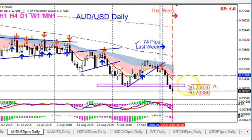I already had this drawn in for you. This rectangle, this is support. Take a look right here, and I would have taken my trade off the table. So this was a winning trade, taking off the table for two reasons. One, we had a big move down for 74 pips. Let me just circle that for you. So last week, that was a 74 pip move.